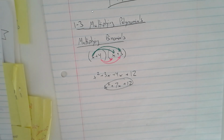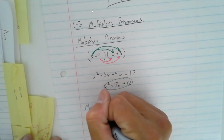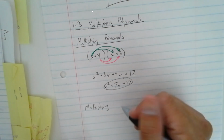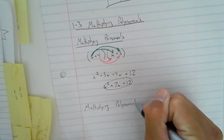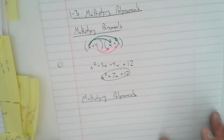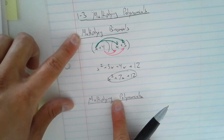But the next one, though. Oh, this is going to be endearing. This is going to be cute to some. Multiplying polynomials. So if you can imagine that these were binomials, what the heck is multiplying polynomials going to look like? Wait a minute. Are these technically different? Why would you say they're not different?